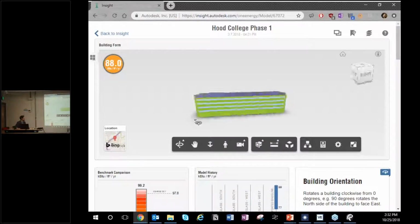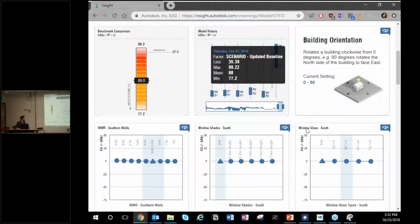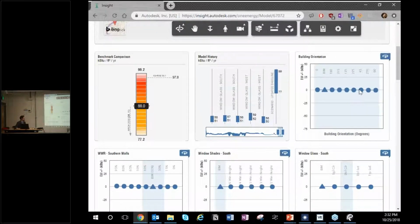It's a very simplified version of what you saw before. I've done some more detailed ones, but this one's a good example. And you can actually compare things like building orientation. And you'll see that for this project, building orientation had a minimal impact on the design. So it's actually the slope of the points here, as well as the markers at the top, that dictate really what level of impact this has on your energy consumption.